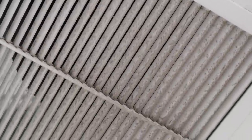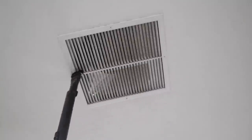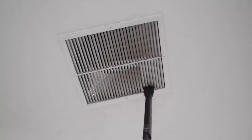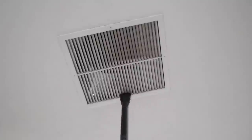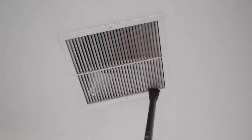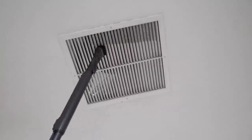All right, now this is the vent, or like the AC, I don't know what this is called, but it's a vent in the hallway. This is what sucks the air in to run the heat and the central AC in our house. HVAC, I guess? Anyways, it was so dusty. This thing gets so dusty. So I'm just taking my brush attachment on my vacuum and I'm gonna vacuum that off.